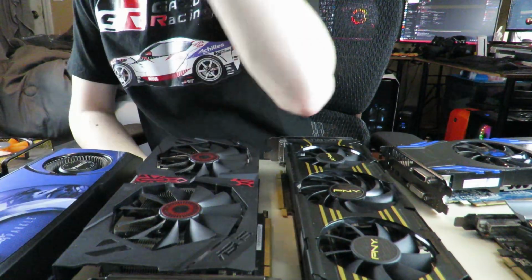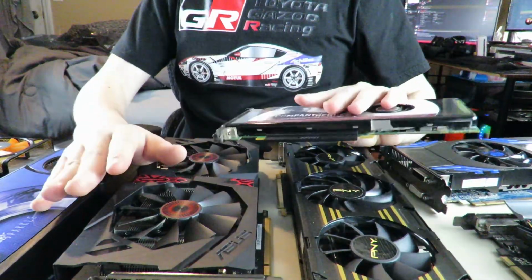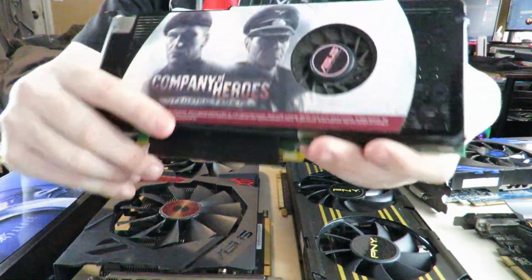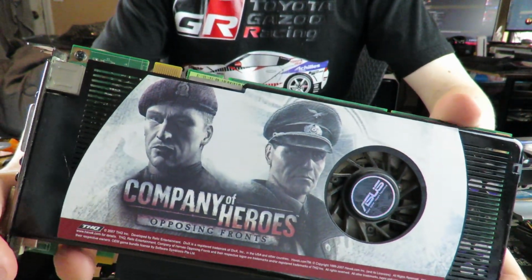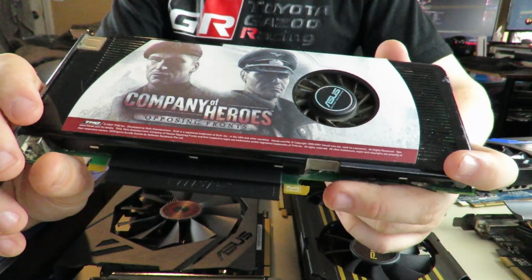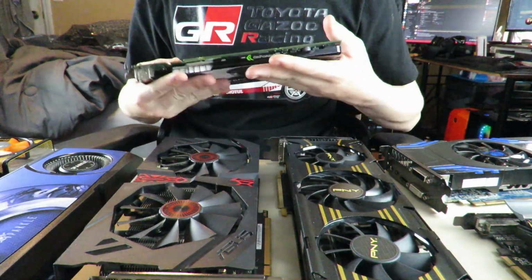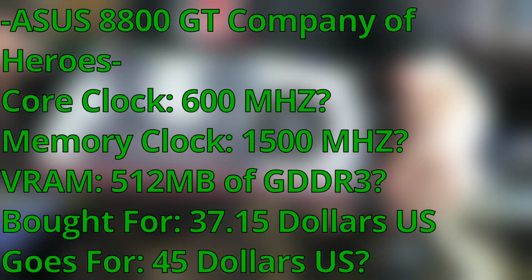Alright, we're out of the bundle. This card was so cool. So, if you don't know, video game edition cards, like say the Batman cards or the King Kong cards or whatever, they're typically very hard to find. Very hard. And typically they're few and far between because people will not buy the special editions, they'll just buy the normal variants. And that's been the case for a lot of cards for a long while, or they'll just put them in bundles. So this here is an Asus 8800 GT Company of Heroes card.